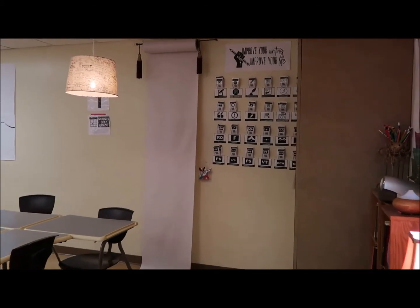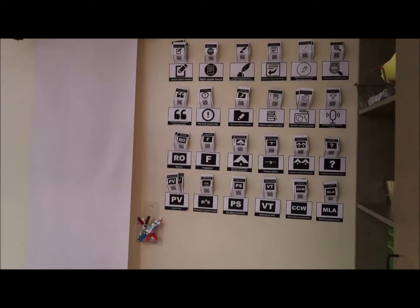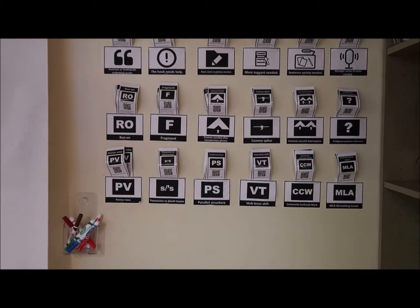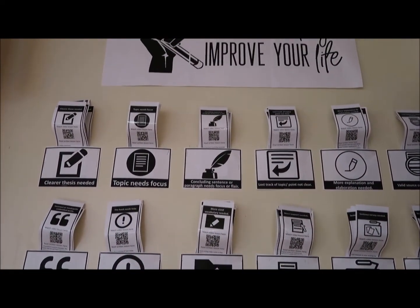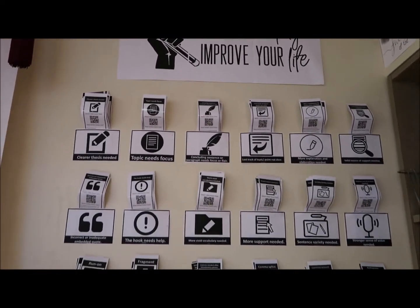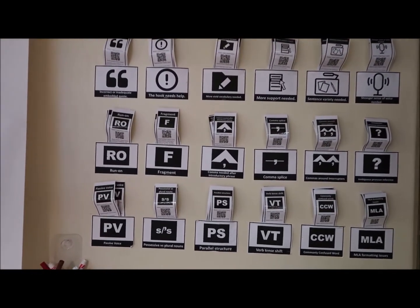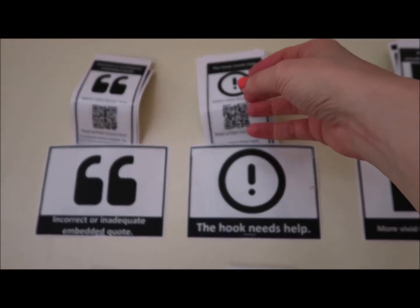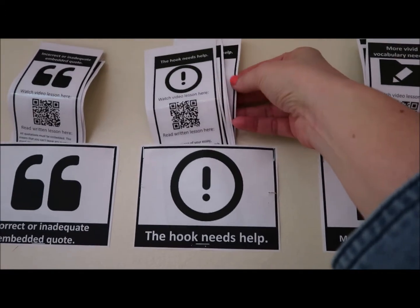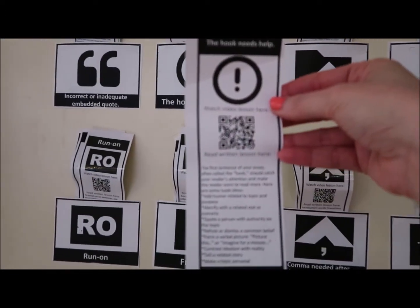Another thing I do to ensure students are getting effective feedback during the writing process is to direct them to this fast and focused feedback wall. So what this is, is an interactive bulletin board that helps students improve their writing with mini lessons. So for example, if I see that a student needs help with their hook, I direct them to this wall, they pull out a slip of paper, and they read this mini lesson.